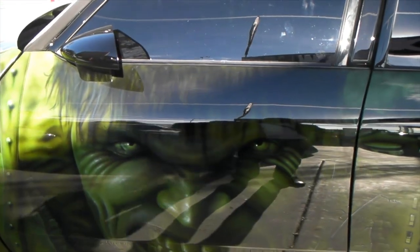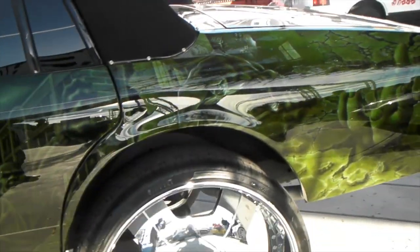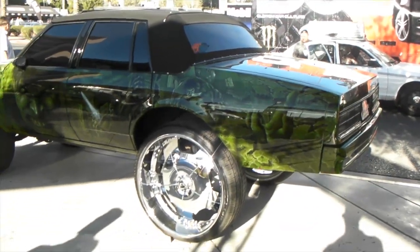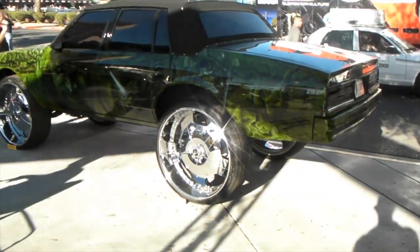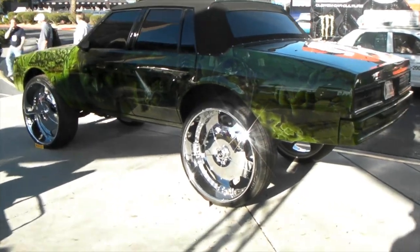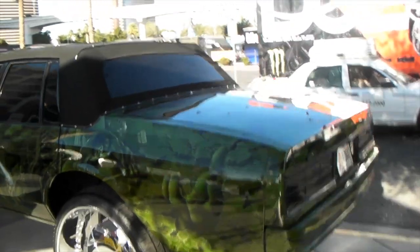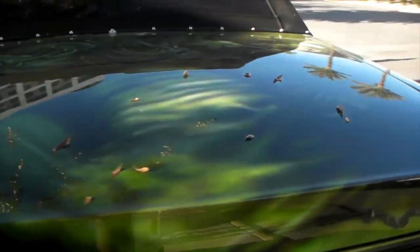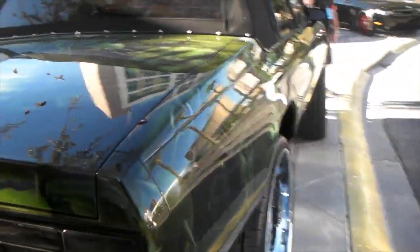I'm assuming that this car is called the Incredible Hulk. The paint job is pretty fantastic on it. The scenery on it is pretty amazing. Haven't seen too much of anything with this type of artistry on it. A lot of work went into this car. It looks like it was made at the factory this way, to be honest with you. It's a pretty fascinating little project that someone put together. Give you a good look at it from the side.